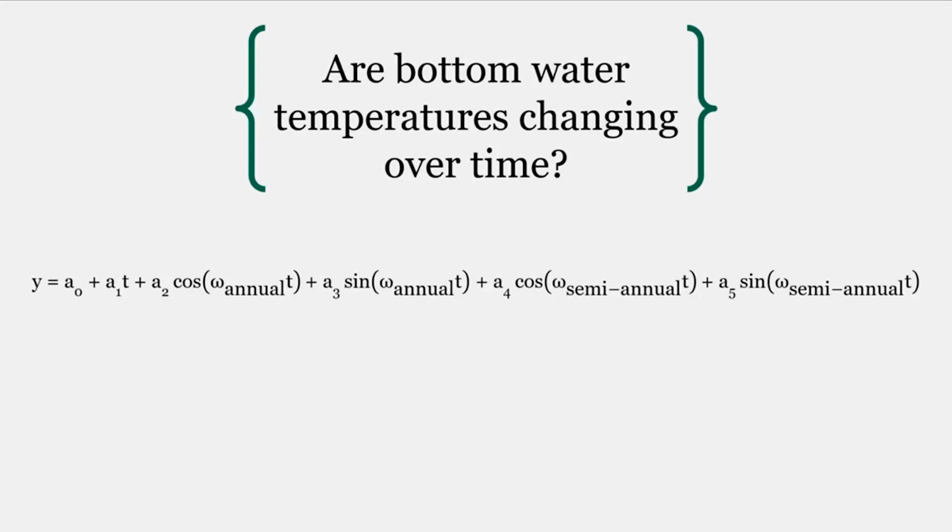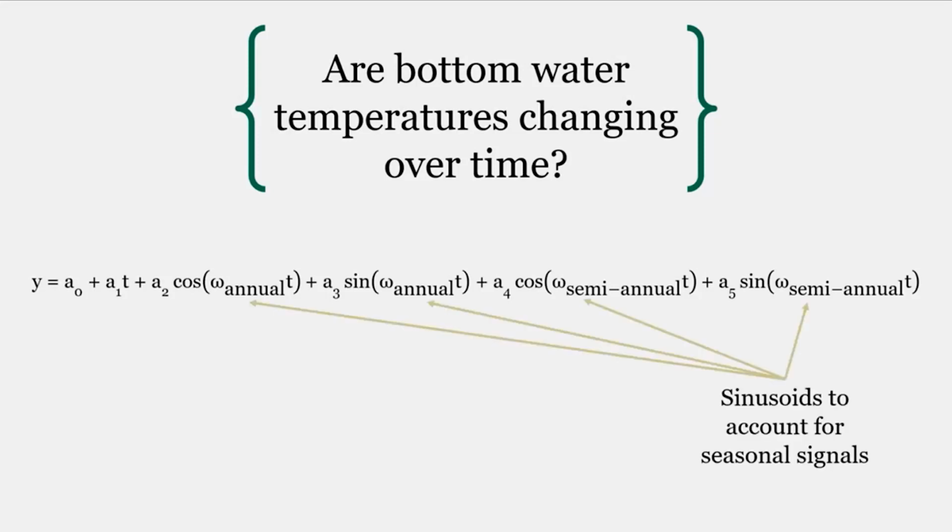Are bottom water temperatures changing over time? We did this using a linear regression, an ordinary least squares regression framework, including sinusoids to account for seasonal signals, because we weren't interested in those seasonal signals. We were interested in the underlying interannual variation. And we're testing the null hypothesis: there's no change in bottom temperature over time, right?